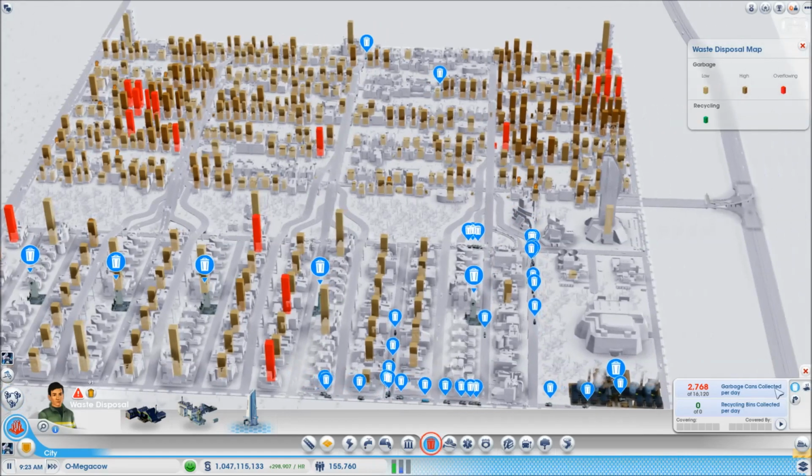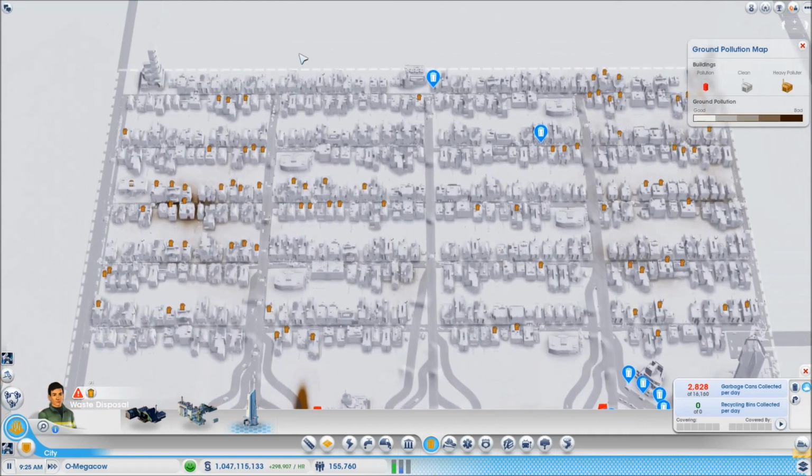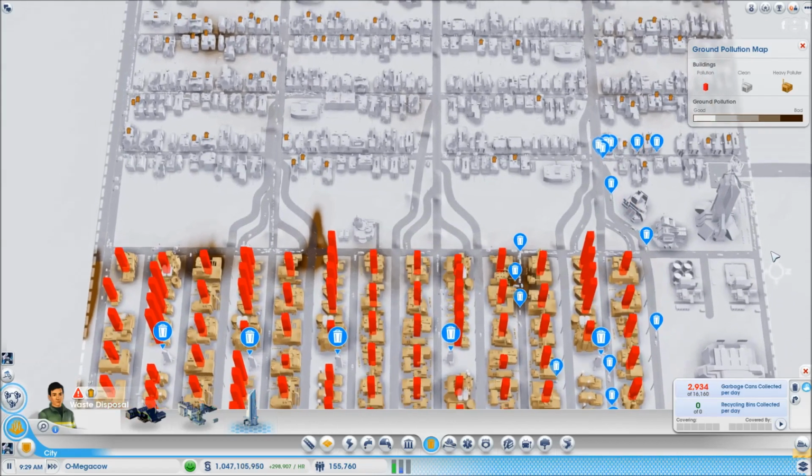Getting red stacks is really bad news, because that's when you start getting pollution. Let's have a look at our pollution situation. And look, see, as soon as you start getting red stacks, you start to get pollution in the residential, and that's bad news. That's really bad news.